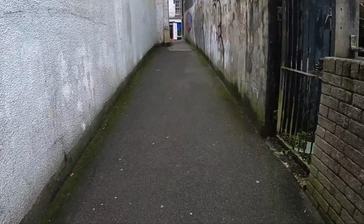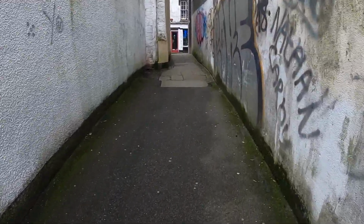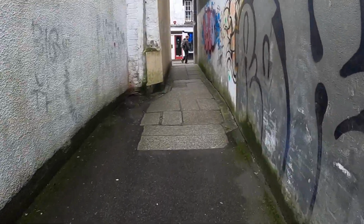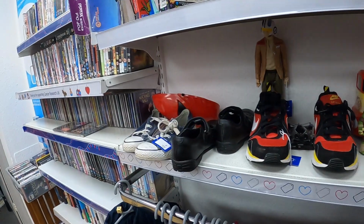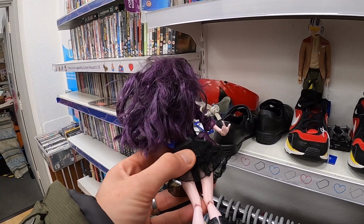Scary alleyway. We're in Bobman. Never been here before, the charity shop, so I'm intrigued. So first up is a Cancer Research UK, and here are some Monster High dolls.